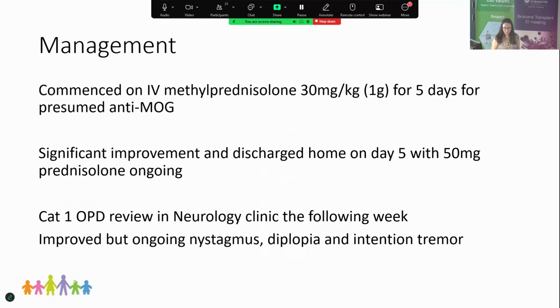So after the LP results came back, the decision was that this was likely anti-MOG, and the neurology team requested that the patient be commenced on IV methylpred for 5 days, with a plan to probably drop down to oral post. The patient did have a significant improvement, but not complete resolution of symptoms. She was at a peripheral hospital, and she was discharged home on day 5 with 50 milligrams of prednisolone ongoing, and was arranged to be seen the next week in neurology clinic to follow up the results and her progress.